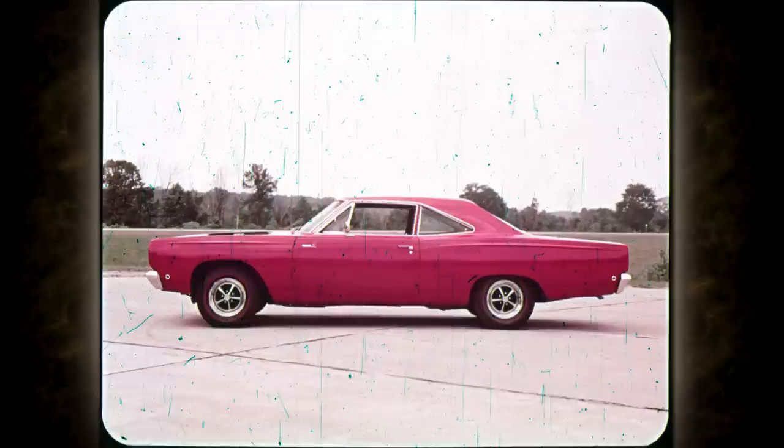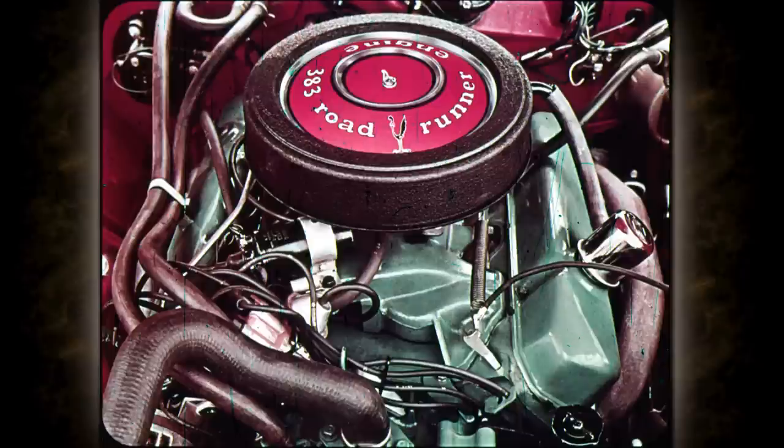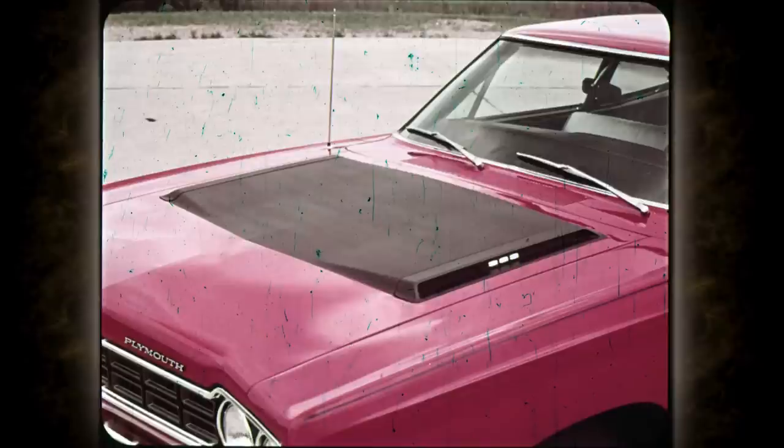Let me show you how Plymouth makes a Road Runner. They start with a two-door coupe. But unlike most coupes, this one has a sporty hardtop roofline. They equip it with heavy-duty suspension and firm-ride shock absorbers. They power it with this engine, a Road Runner 383 cubic inch monster with a four-barrel carburetor, special camshaft, and dual exhaust. If you want still more zoom, you can get the famous 426 Hemi as an option. Next, they add racy air scoops on the hood.